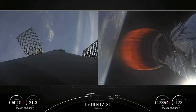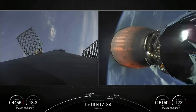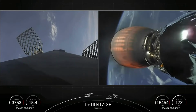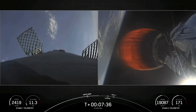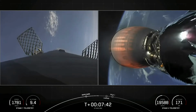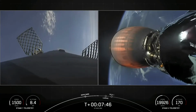Next burn on the first stage will be at just after T+8 minutes. That'll be the landing burn start, just a single Merlin engine there. And around the time that the first stage should touch down on our drone ship, the second stage will also conclude its burn with an event called SECO-1, or second engine cutoff number 1.